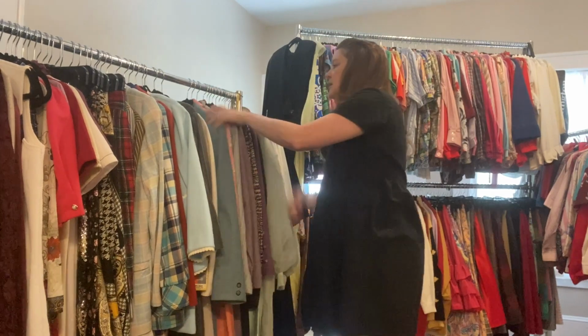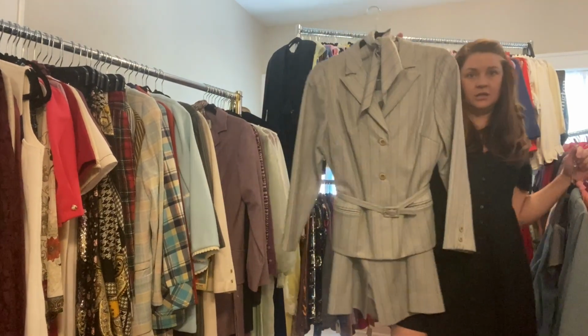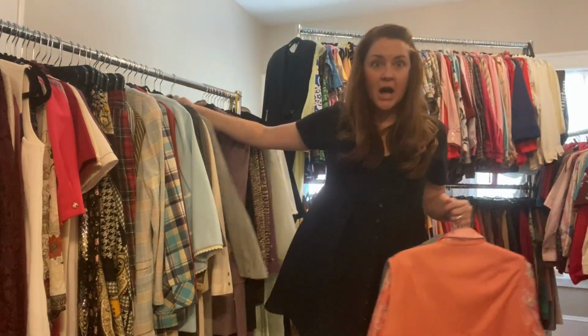Let's see here. So we'll just go ahead. I'm just going to show the rest of these suits. Little gray skirt suit.